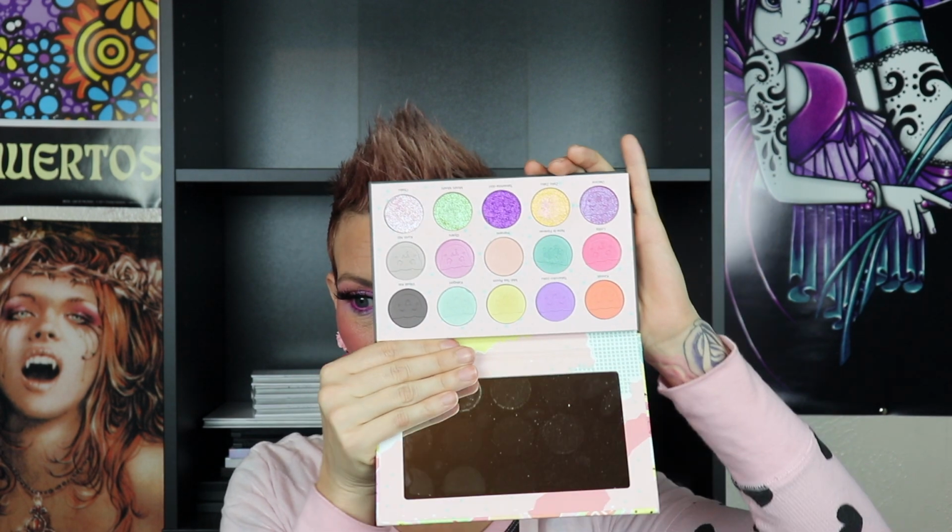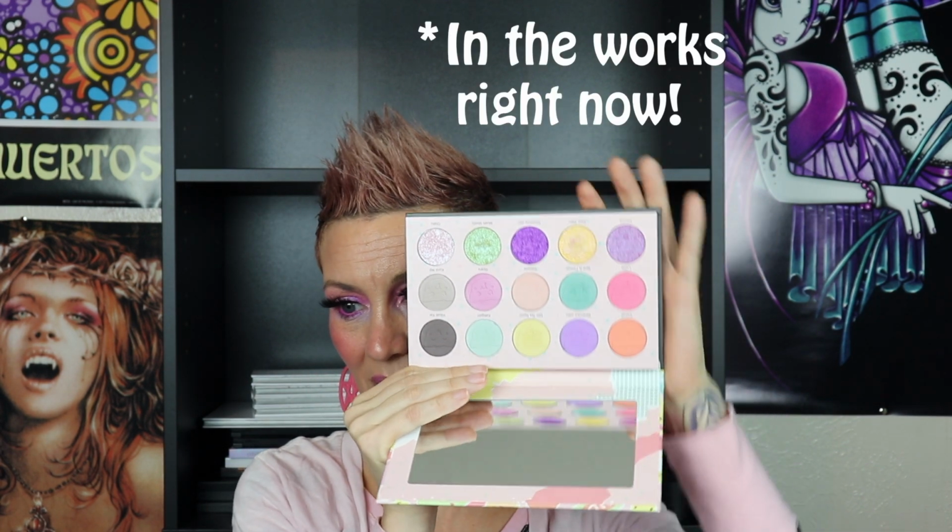This is my Tokyo Harajuku palette by Nomad Cosmetics. This is what the color story looks like. I still need to do a 3 looks 1 palette with this bad boy. It's totally amazing. I love it so much. I love this palette. It's not going anywhere. I love this palette and I love this brand. And this palette is so cute.